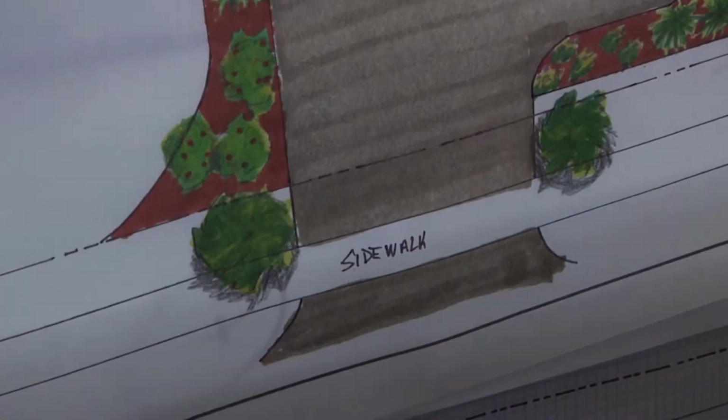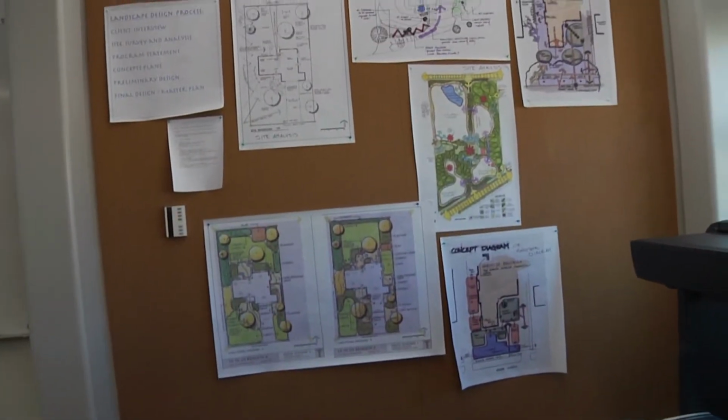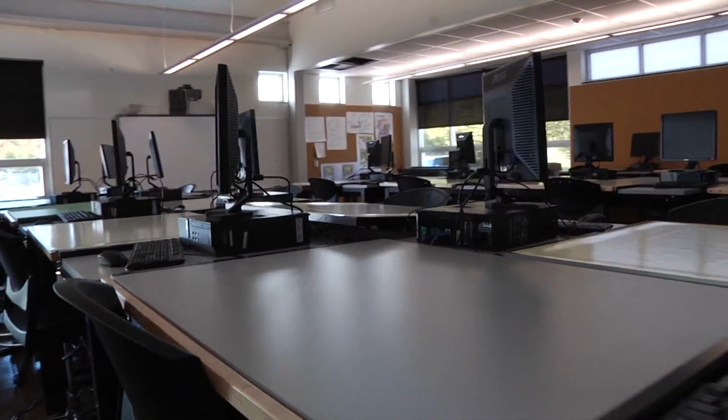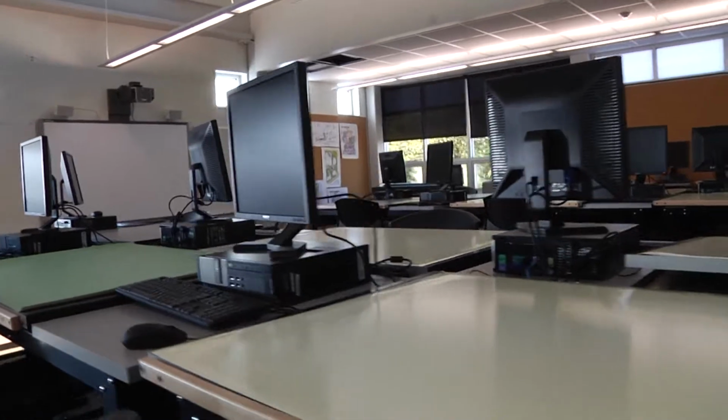That's great. Now tell us about the design studio, the one that we're in. What happens here? This is our design studio. In our curriculum, we use both hand graphics, hand drawing, but also computer-aided design. So it's equipped with both. We have both the tables and the computer stations here. As you look around the room, you can see a lot of the students' drawings from this semester. One of the nice features about this room, you have a lot of natural light coming into the room. You have the clerestory windows, which are filtered.